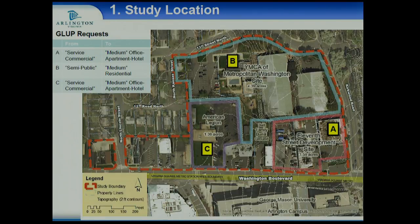In terms of the actual GLUP change requests, the American Legion site is requesting a change from service commercial and semi-public to medium office apartment hotel. 11th Street Development Assemblage is requesting a change from service commercial to medium office apartment and hotel, while a change from semi-public to medium residential has been requested for the YMCA site.